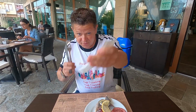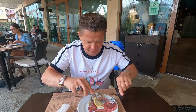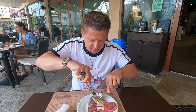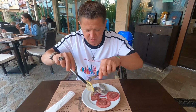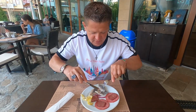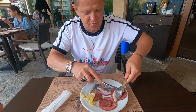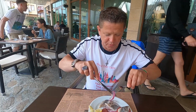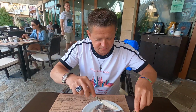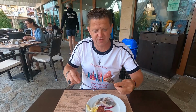So again, because of COVID, all sealed, fantastic stuff. So we've already got it set up there. Let's get a bit of lemon squeezed out on top of that raw herring. Pop that to the side. Let's get a nice big slice. There we go. Pop it on top of our meats. Top it off with a bit of onion. See if we can wrap it all together. Yes, look at that. Done to perfection.